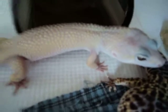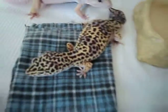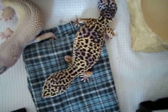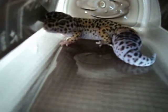He's a male blizzard, I believe, and she's just a normal female. I'm not sure if she's a high yellow, so I doubt it. She might be pregnant, but that's what the owner said, so I'm not really sure. And that's the other female.